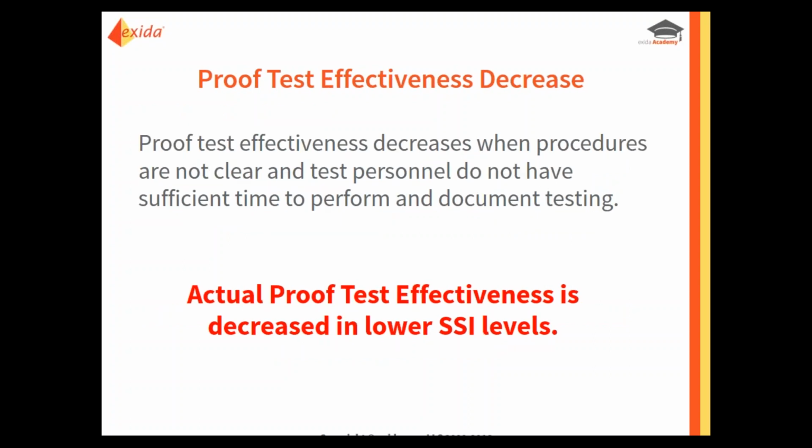All right, the next thing I think is the effectiveness, okay? So now you're going to start seeing a common trend in basically people's schedule, timeline, and importance, and knowing if it's well documented or not, because your proof test effectiveness will actually decrease. It won't become as effective when procedures are not clear and when test personnel do not have sufficient time to perform and document that testing.